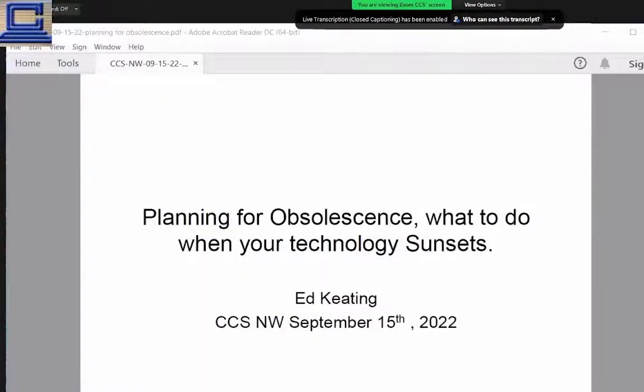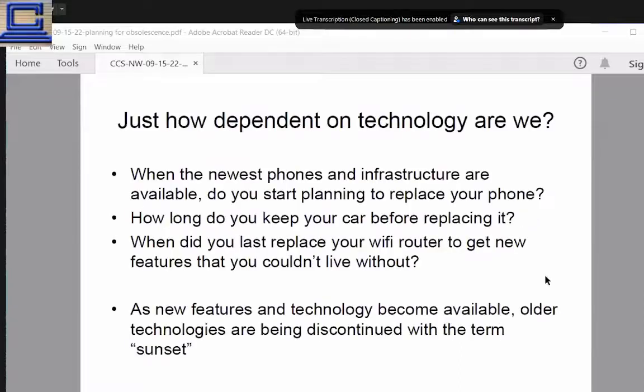Let's do this. Okay. Planning for obsolescence: what to do when your technology sunsets. Well, how dependent on technology are we?